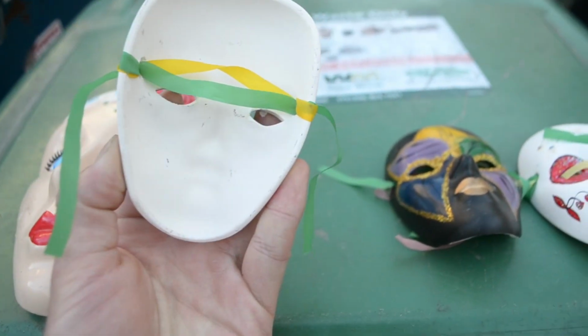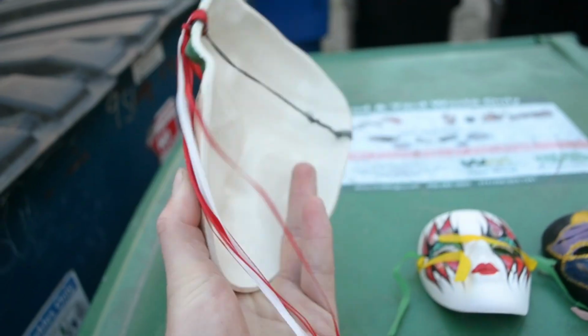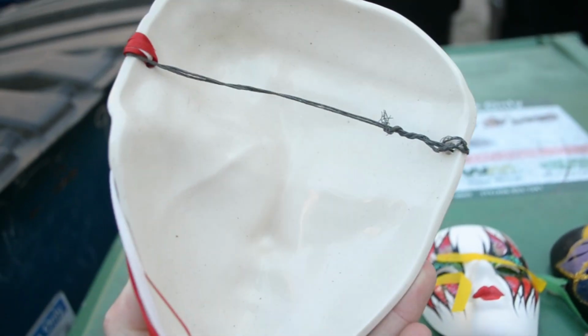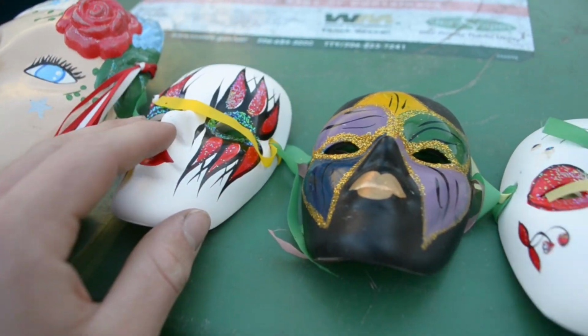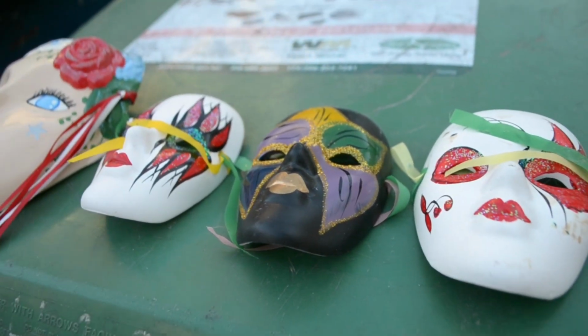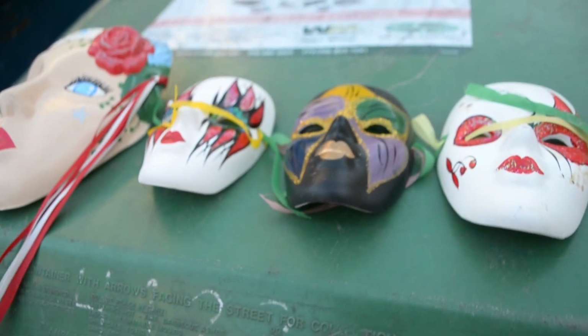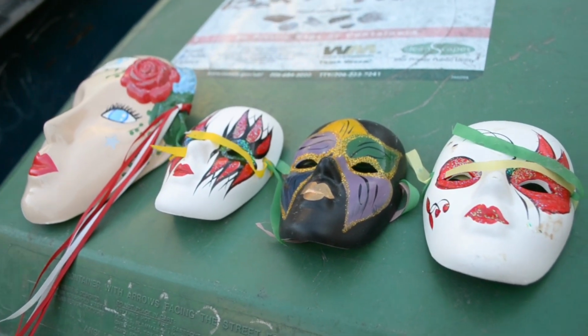It's like a rough, dry kind of clayed material, but somebody put some nice effort into it. Don't know why they're in the trash, and they're really clean too, as you can tell. They're not stained, no cracks, no dirt, no chips, as you might see in ceramics, but you really never know what's out here in the dumpsters. Stuff like this, artwork type things, it always fascinates me. Do something with them.